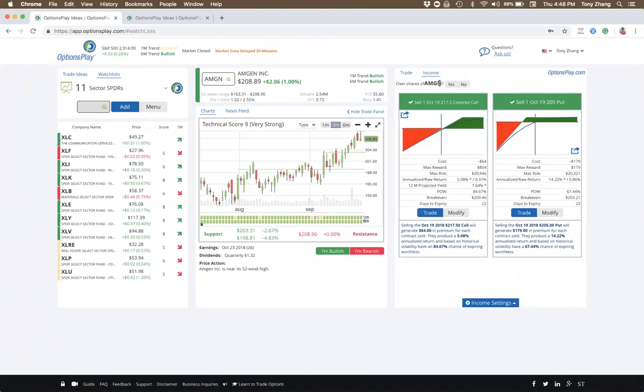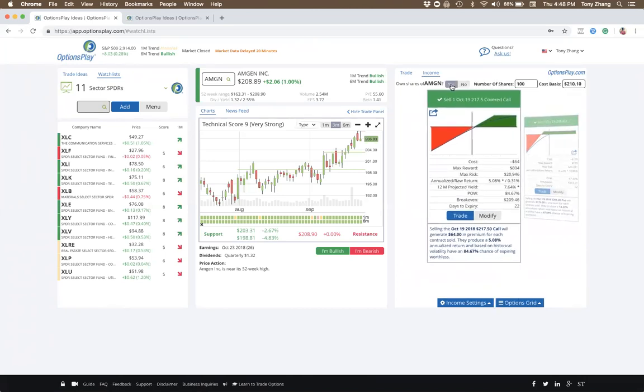So here it'll ask me, do I own shares of Amgen? If I'm selling covered calls and I do own shares of Amgen, I would click on yes. I would type in the number of shares I own. Let's say I own 300 shares of Amgen. Now it's telling me that I can look at selling the October 19th 217.5 covered calls. So these are the calls that have roughly an 85% chance of expiring worthless. So about a 15 delta.